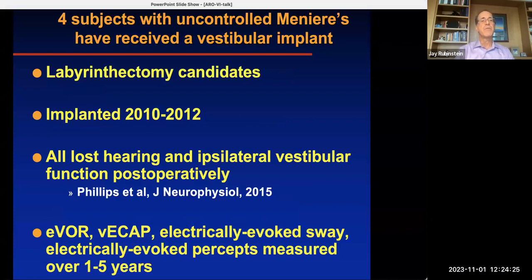So these 4 individuals were implanted between 2010 and 2012, and the outcomes of those 4 individuals are extensively described in an article that Jim Phillips published in the Journal of Neurophysiology in 2015. And from a challenges standpoint, all of them lost hearing and ipsilateral vestibular function postoperatively. This is in contrast to our non-human primates, who had some degree of hearing loss and some degree of vestibular loss, but primarily both were remarkably well preserved.